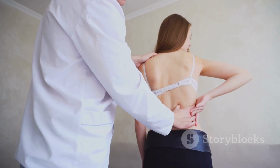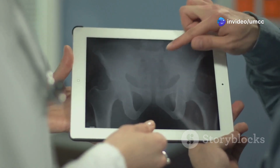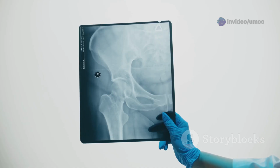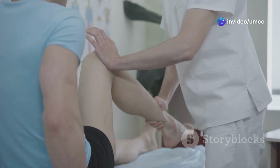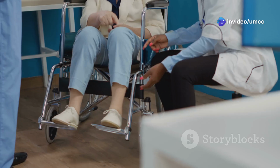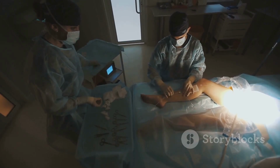FADIR: flexion, adduction, internal rotation for posterior. Abduction and external rotation for anterior. Quick visual assessment guides diagnosis and anticipates nerve or vessel injury. Posterior dislocations risk sciatic nerve injury. Anterior can threaten femoral nerve or vessels. This distinction is crucial for choosing the right reduction technique. Using the wrong maneuver can worsen the injury. Accurate diagnosis based on limb position is the first step to safe, effective treatment.